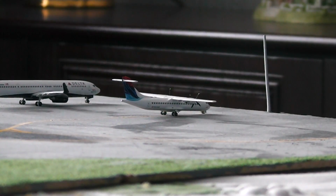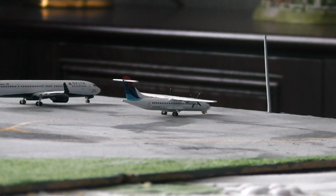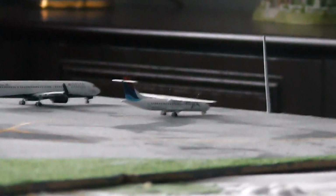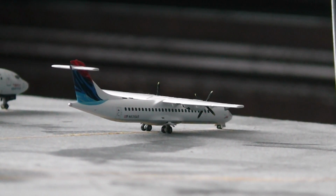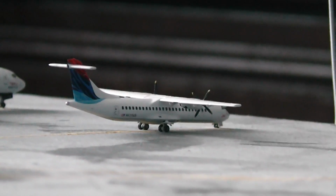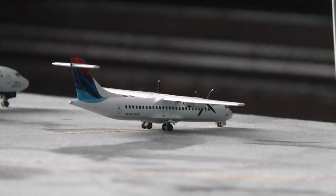I've got a few things to talk about at the end, and a couple of things that I want to improve on the airport before my next update. So, where we're starting now is we've got an ATR 72-500 Delta Connection old livery, and that is awaiting its departure to Boston Logan.